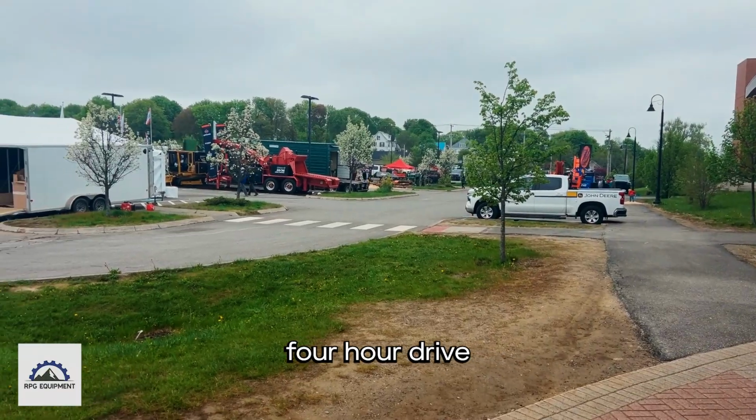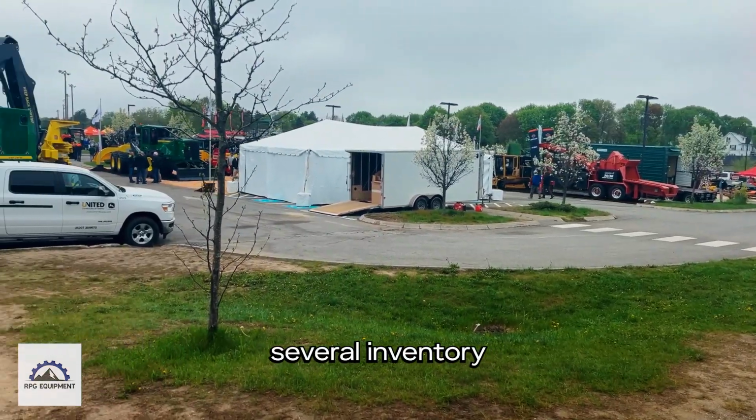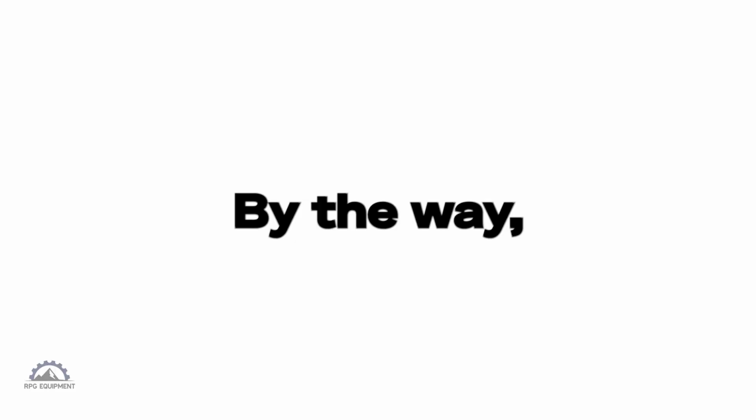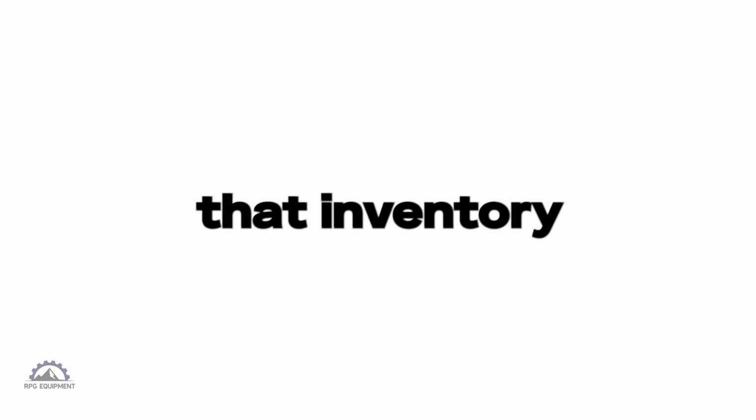It's about a 4-hour drive from central Massachusetts, but we had several inventory stops along the way, so the trip was pretty broken up.